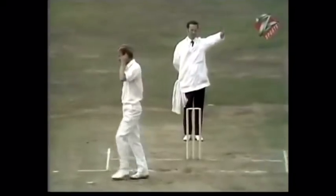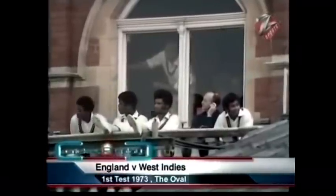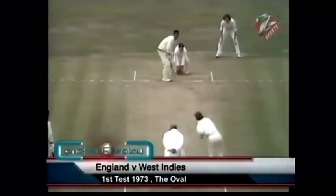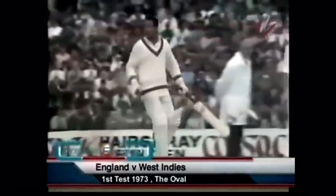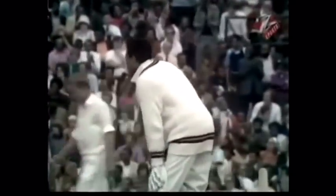Beautiful shot. Over pitch wide, Sobers waited for it, hit it square in the one vacant spot in the offside it was possible to find. There's his 50. Could take it where he liked. Pushed it away to mid-on. So a delighted crowd welcoming this Sobers 50 on his return to the Test match scene here at the Oval. Applause too from his opponents, the England team. Very generous, and their applause here for Gary Sobers.